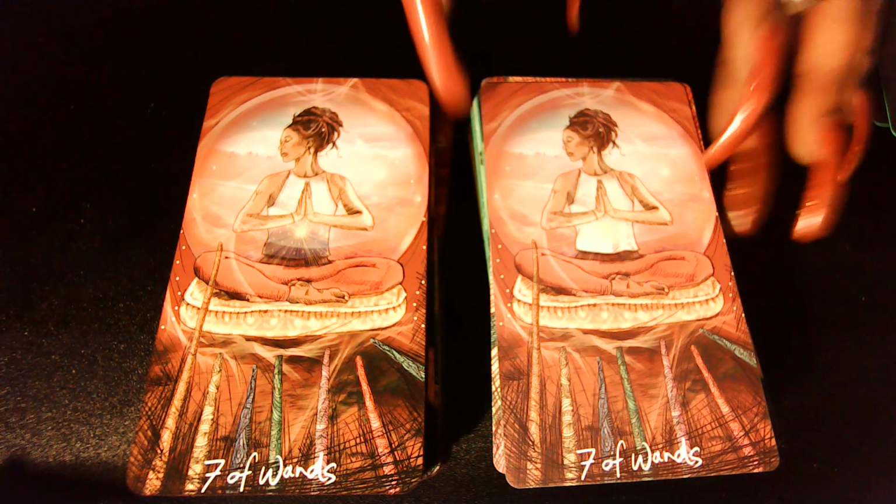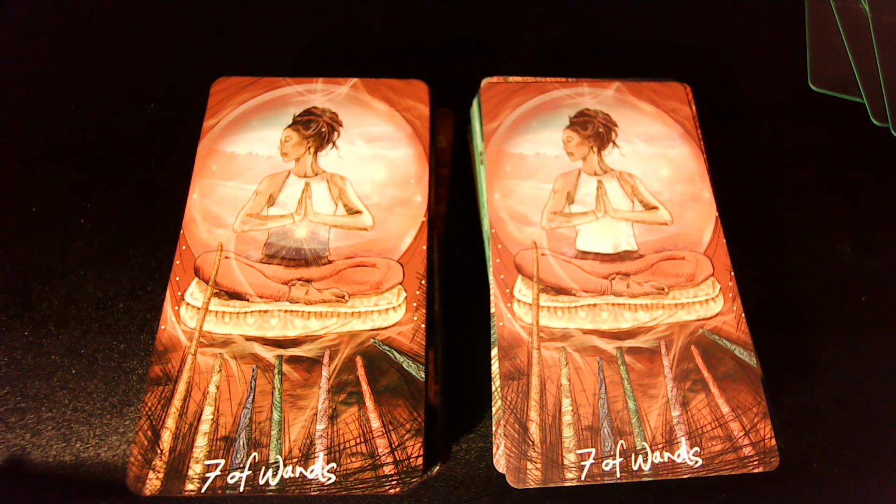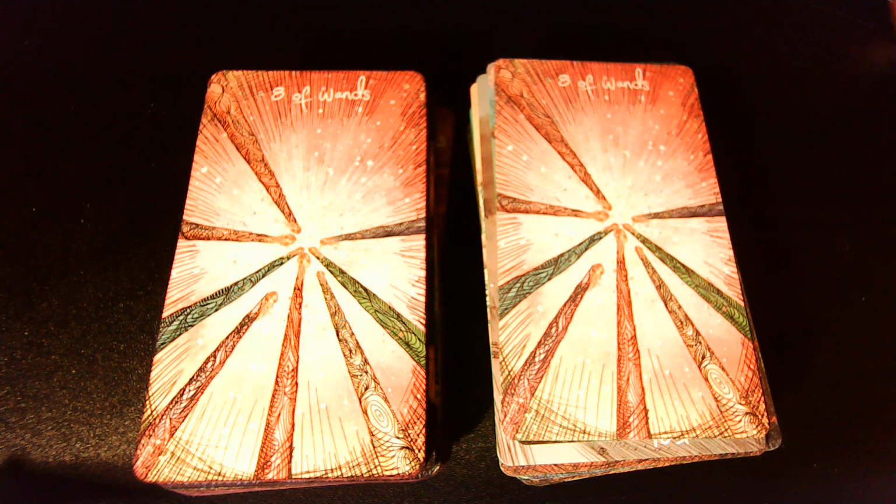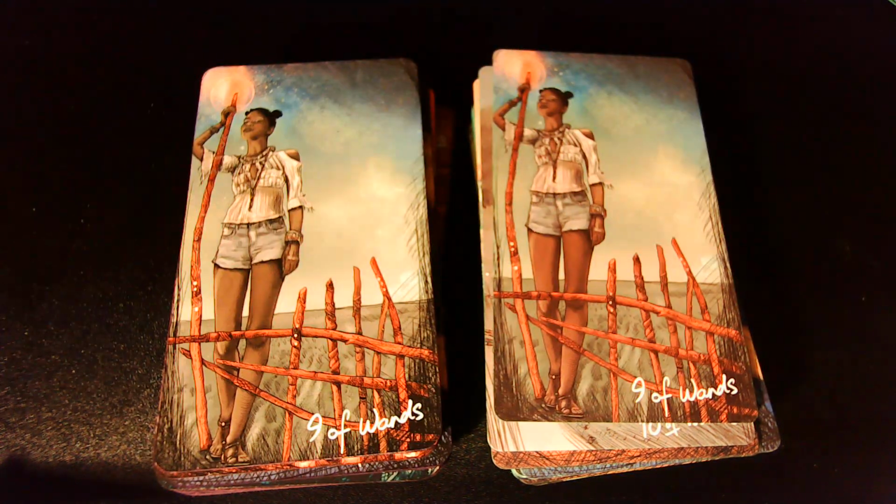This is one of my favorite cards in the deck. It is more, in life, it's more saturated. Look almost the same, but this is a little darker. Wands. Nine of Wands.